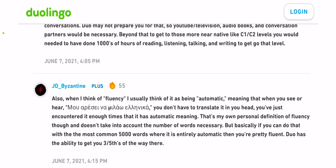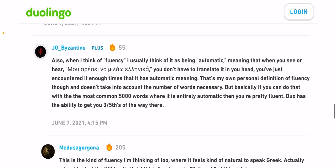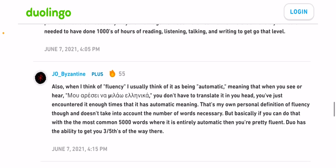And to go with that last point, I think I clarify this here in the last part, and I say also, when I think of fluency, and this is why I say thousands of hours, when I think of fluency, I think of it as being automatic. So the more that you go in the language, the easier it becomes to encounter it.